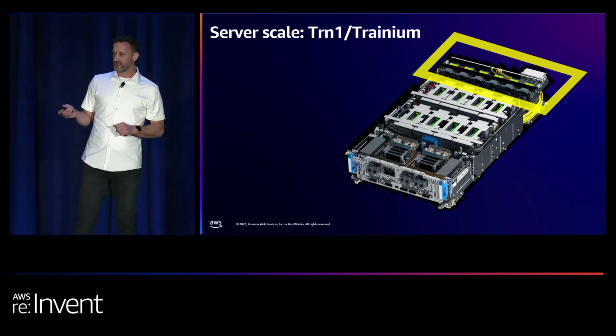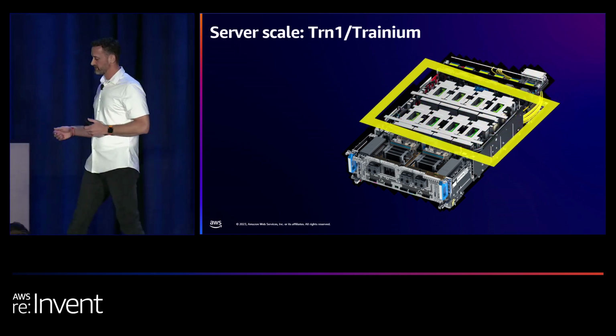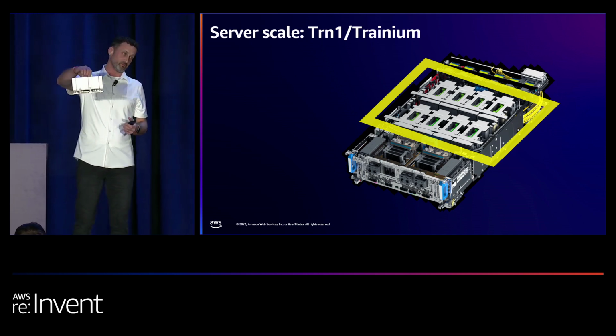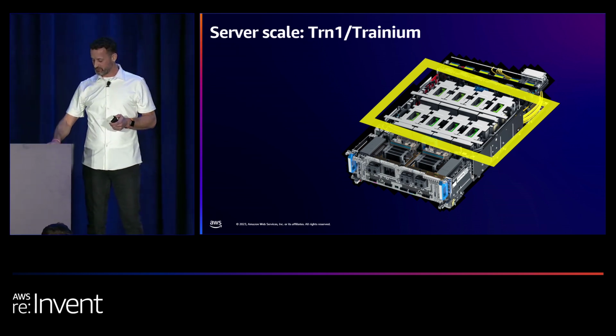In the back end, like Inf1, you see power delivery and fans. In the middle, this is where the Trainium chips reside. And I have here with me one of them. I hope you can appreciate the size. And we have 8 of those inside the box. It's pretty heavy, so I'll put it down.